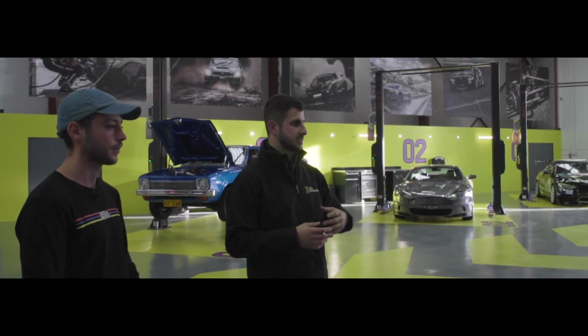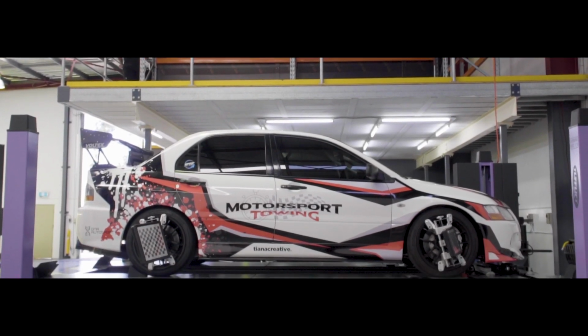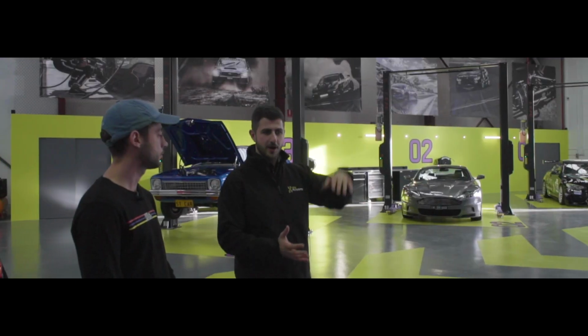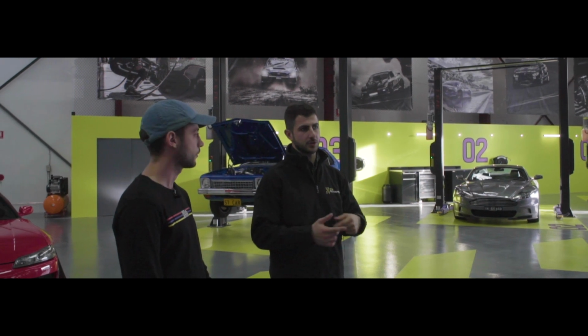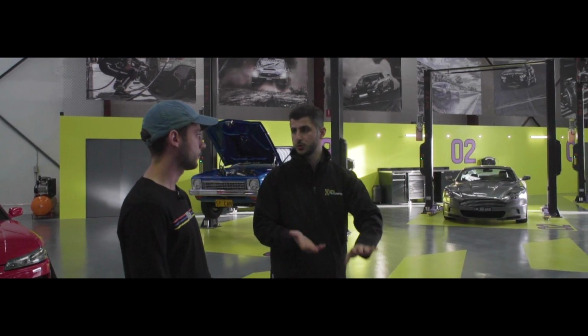And with a car such as this, this car is being spec'd up for a Targa event. For something that's going to be seeing that kind of terrain, where the ride height is constantly changing with all the bumps and undulations in the road, it's really important that we don't just know what the alignment is static, but we also know what the alignment is through all of its bump travel, through all of its rebound travel or droop travel.